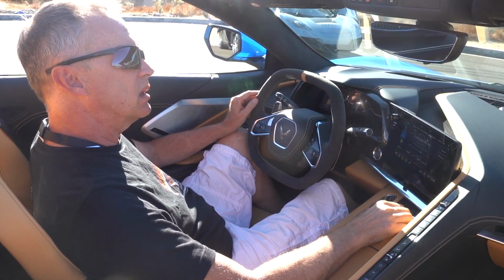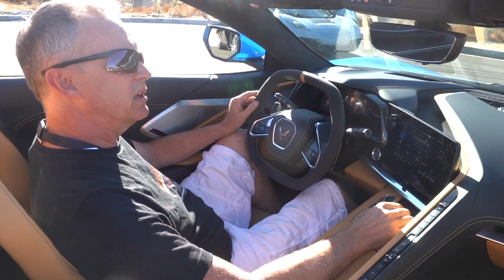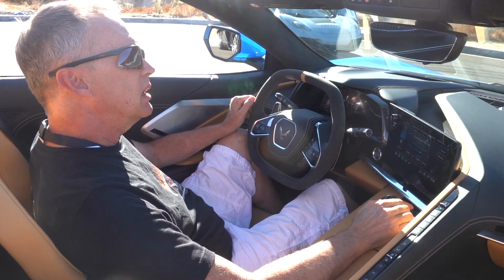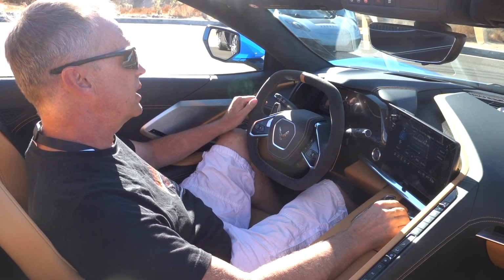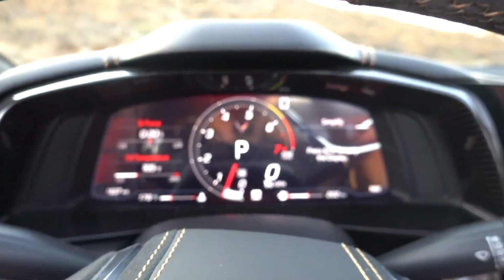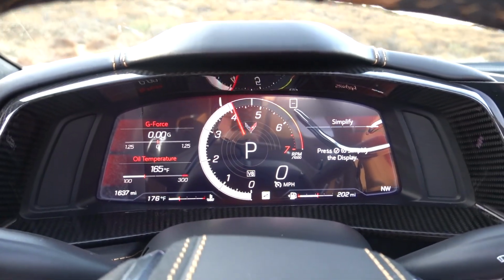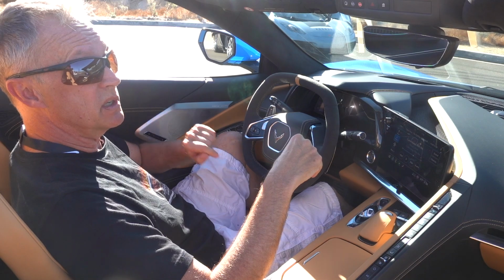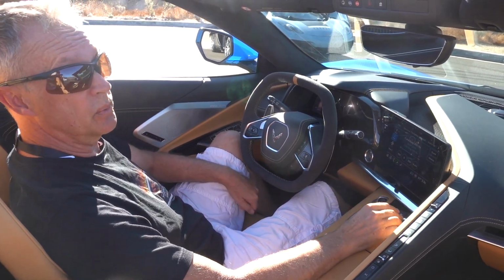Then if you want to get more aggressive, you can put it in track mode, and this car really comes alive in track mode. And then if you're actually out on the track and you're racing, you've got a Z mode, which is going to combine everything that you would need to have out on the track. It is a dream to drive out on the track when you've got this baby in Z mode. It performs exceptionally well.